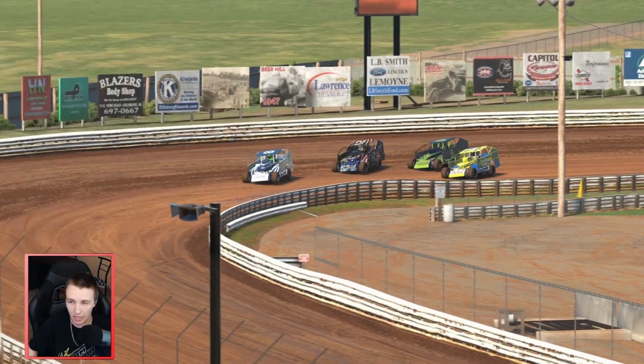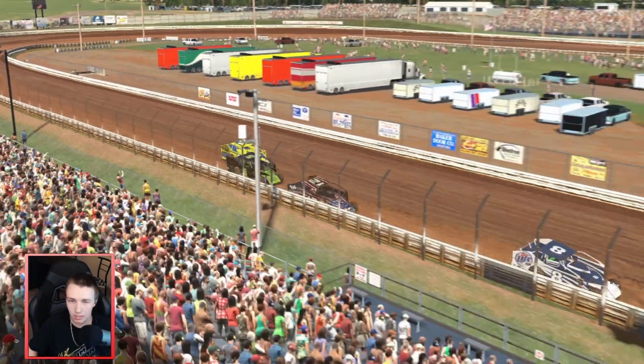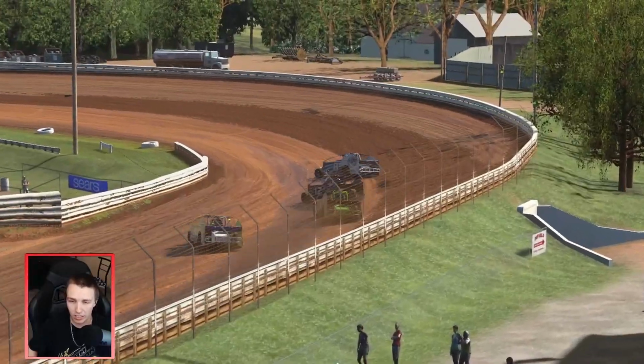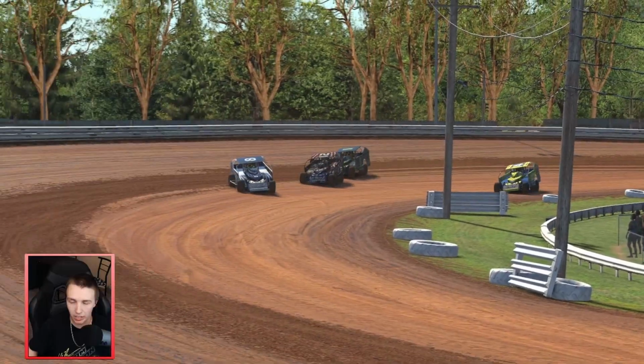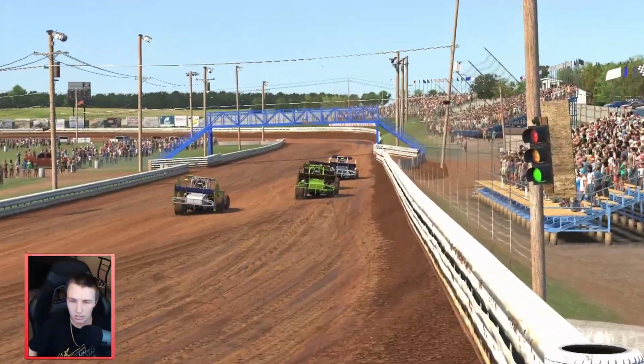Ooh, the 4 car is diving it in there. Is he going to be able to hold it off of turn 4? The top lane, or the higher lane, I should say. Not really a top lane yet. It's like the middle lane. Had some more speed off the corner. As long as you don't get too sideways.